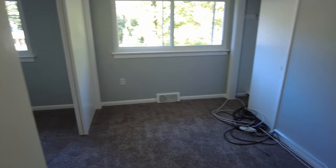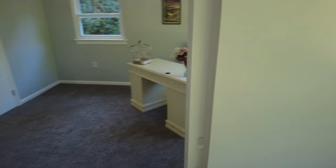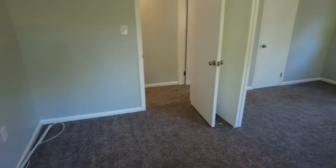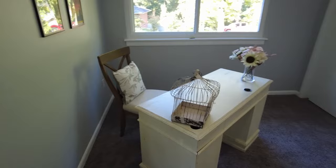Nice big window, and then we have this sliding door. This sliding door goes all the way across and will completely close off that wall. So what that gives us is an independent bedroom here, and then if we were to close that door, we're now in a second bedroom. They currently have this one staged as a home office, and we've got plenty of window light here in this one, one there on the front, and then one here on the side. So these could be two bedrooms, or the door could be opened up for one.